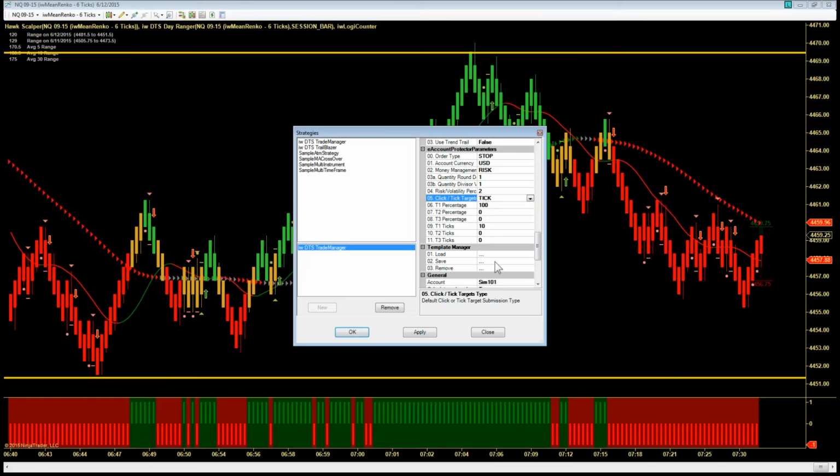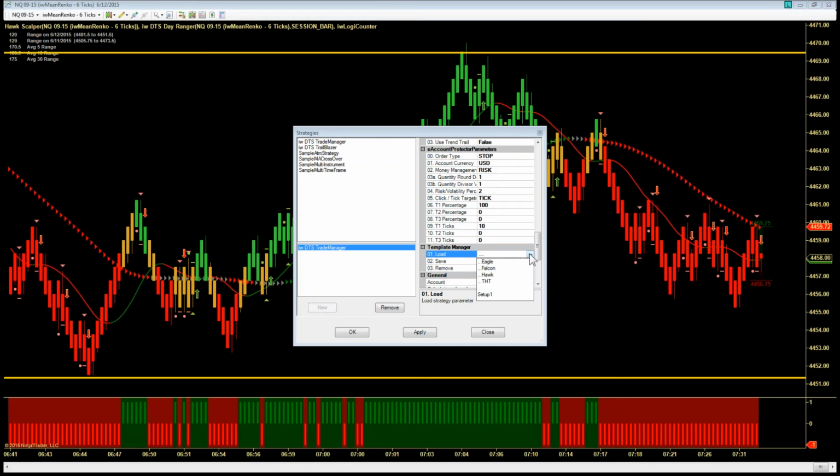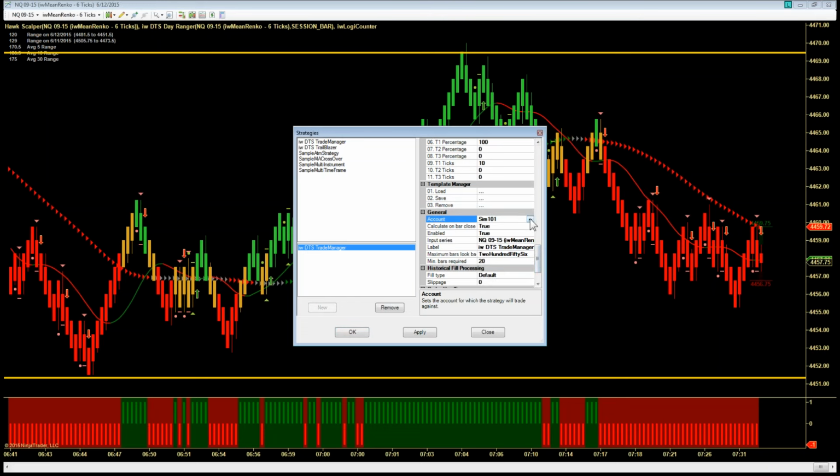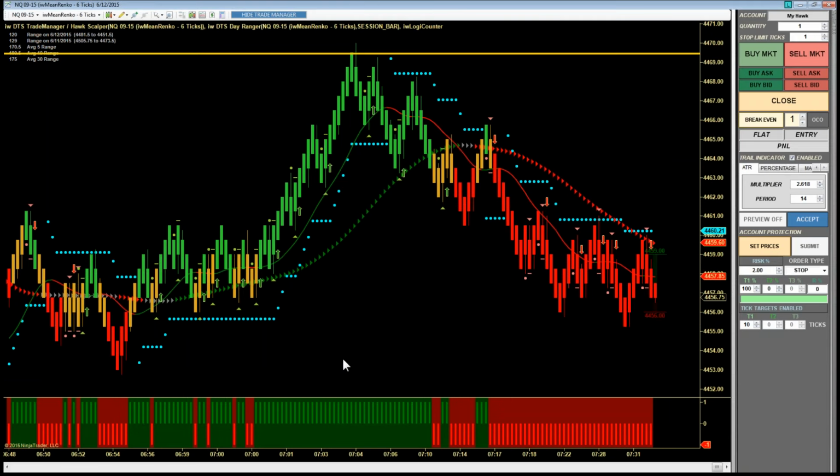Now when I have this the way that I want it, I go here to save and I give it a name. You can call it Hawk, you can call it My Hawk, whatever you want. Then save, hit enter, and now you will have that as one of your templates. So when you open up your charts in the morning and you want to put your trade manager on, if it doesn't automatically load the trade manager when you go to your strategies window, you just go here, click on Hawk, and choose your account. And now your Enable tab is set at true. Click Apply, and you're done.